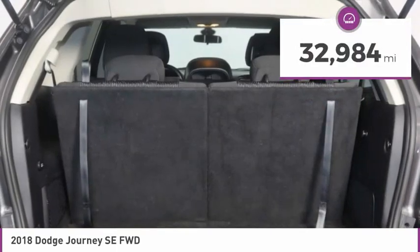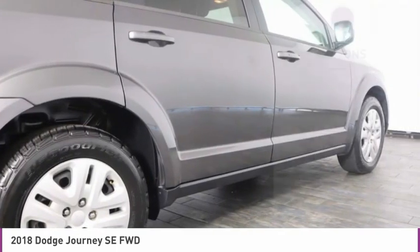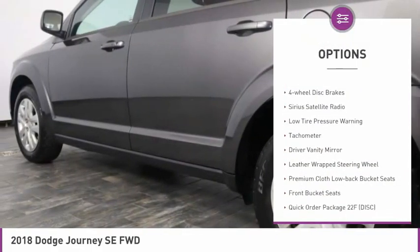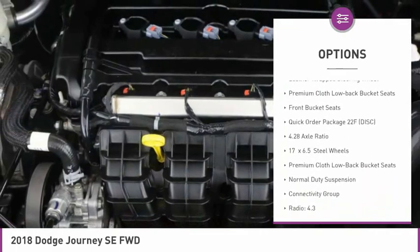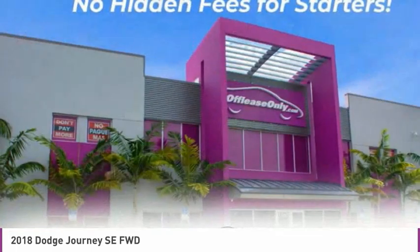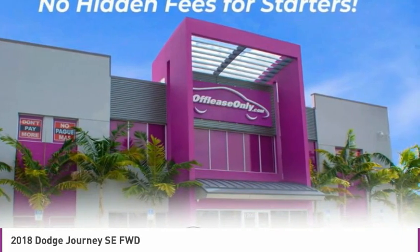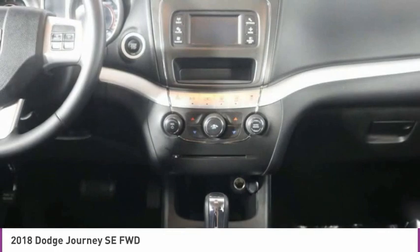This vehicle has less than 35,000 miles. Here are some of this vehicle's great options: electronic stability control, brake assist, four-wheel disc brakes, Sirius satellite radio, low tire pressure warning, tachometer, driver vanity mirror, leather-wrapped steering wheel, premium cloth low back bucket seats, front bucket seats.